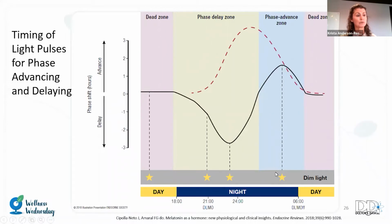And then, of course, if you use light in the morning, so this is again light pulses. If you use a light pulse in the morning, that's going to help those night owls perhaps to get up a little earlier, and so that they're not staying up so late at night.